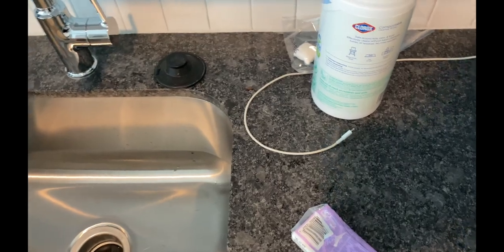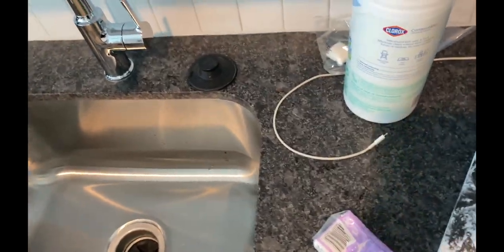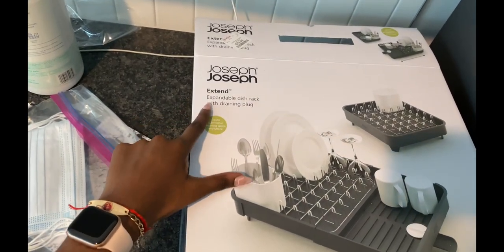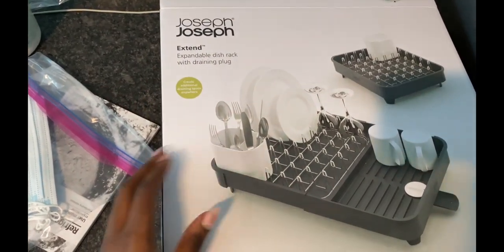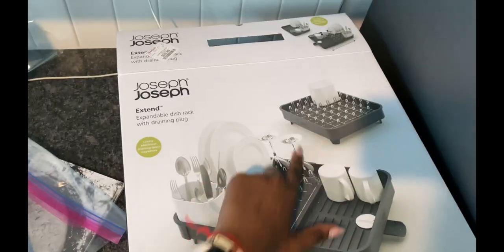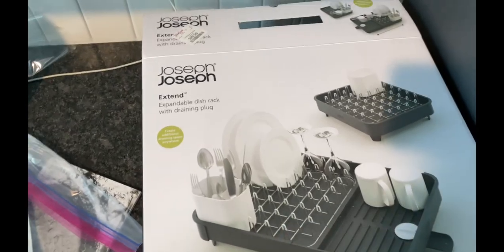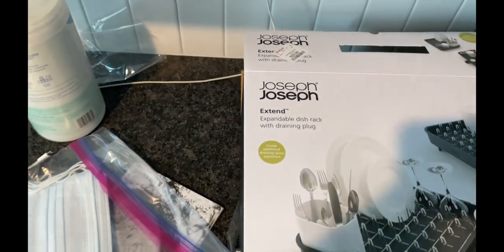And then I have this adjustable dish drying rack, and this is the name of it, the Joseph expandable dish rack with draining plug. Super convenient because it shrinks down to be that size, and I have that all in the dishwasher now, just washing. I just wanted to show you guys before I threw the boxes out.